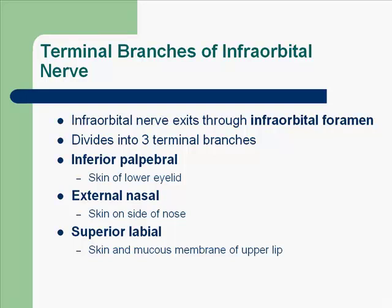I want to get to local anesthesia, obviously. Let's talk about the IO nerve and its terminal branches. I believe I had mentioned there are three terminal branches. Infraorbital nerve exits through the infraorbital foramen, which I showed you. There are three terminal branches: the inferior palpebral, which is the skin of the lower eyelid. If any of you have ever had anesthesia up in that area to perhaps work on, let's say, the canine, you may have noticed that the skin of your lower eyelid became anesthetized. External nasal, skin on the side of nose, again, you may have noticed that got numb. And the superior labial, if you think about superior labial, you'll know it's the upper lip.